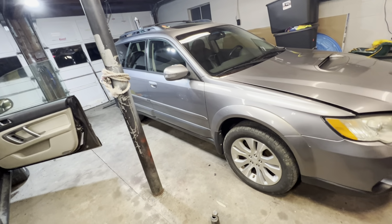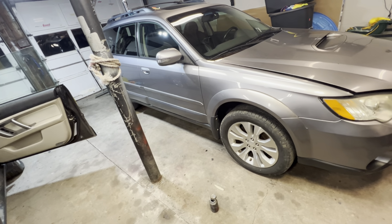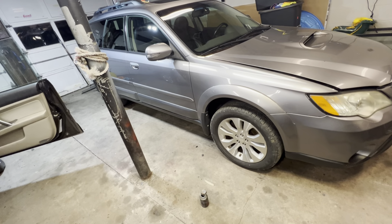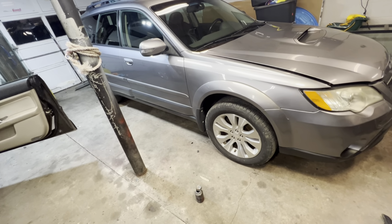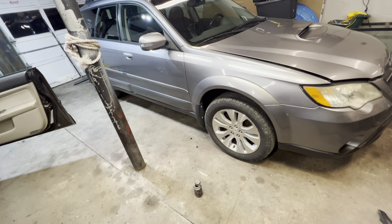just a small update on the XT. I am still working on it slowly. Life's happening, but I did actually get an entire front end refresh kit. It's ball joints, control arms, inner and outer tie rod with the boot, and front and rear sway bar links.